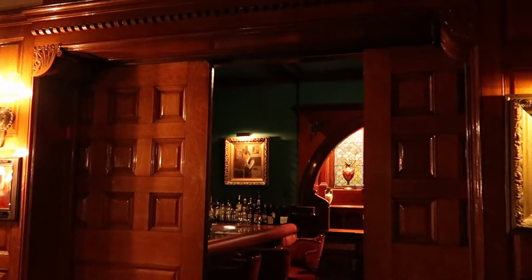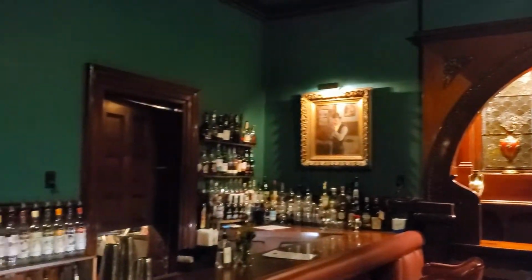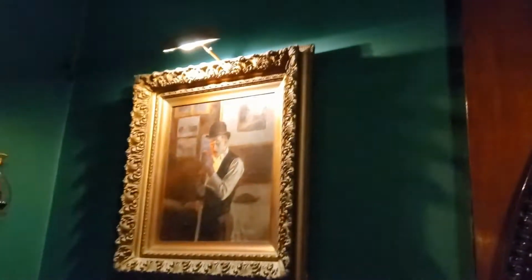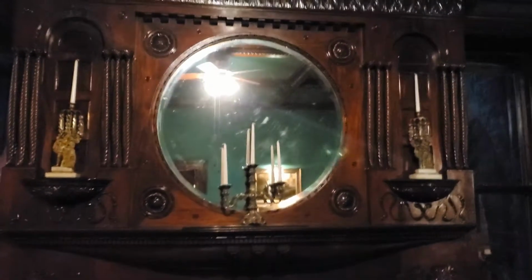Now this bar in here, I believe, was at one time a speakeasy during Prohibition. Looks very, very period. Oh yeah. Loving the pictures. Very cool. Nice fireplace here.